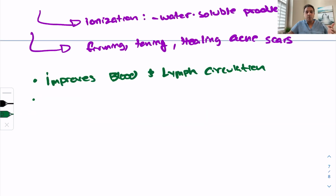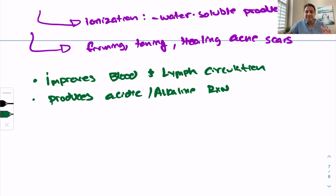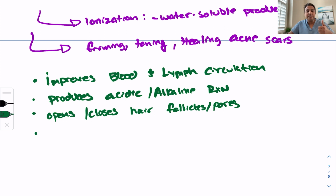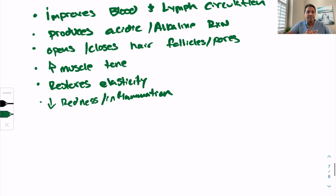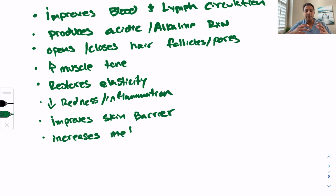Microcurrent can be effective in several ways. It improves blood and lymph circulation, produces both acidic and alkaline reactions, and opens and even can close hair follicles and pores depending on your skin type. It increases muscle tone because it's stimulating the nerves in that area. It restores elasticity by bringing more blood supply, more nutrition, and more hydration to the area. It helps decrease redness and inflammation around problematic skin. It improves the skin barrier because you're increasing blood and lymph circulation. And overall, when there's more blood, there's more metabolism going on, and that way you can have better and healthier skin.